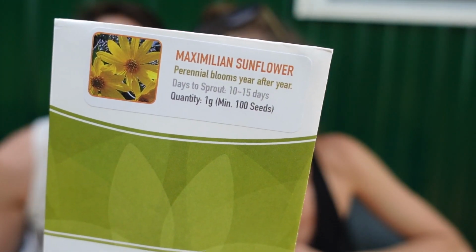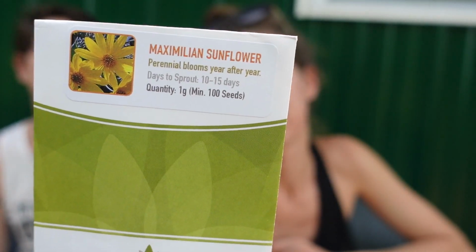I think so. The last one is Maximilian Sunflower. So this is one of our native sunflowers. I believe it's perennial, right? Yep, perennial. Native to the Great Plains. So this is one we'll probably add to the edges of pastures and into some of our meadows that are more like wildflower meadows. And yeah, excited to get that one out.